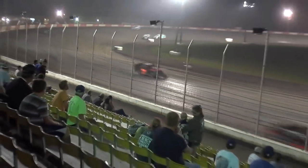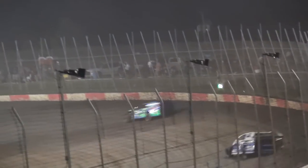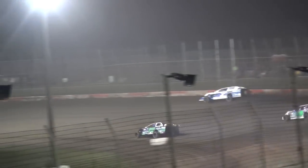3/4 of the way through this one. Mark Chapman going around the high side of Derek Hicks' machine over there in turn number 1 and 2. Way behind race leader Nick Bittinger by nearly a full straightaway here at lap number 16. Just 4 more laps to go. 4 to go for Bittinger. I'm surprised he's lasted that long.